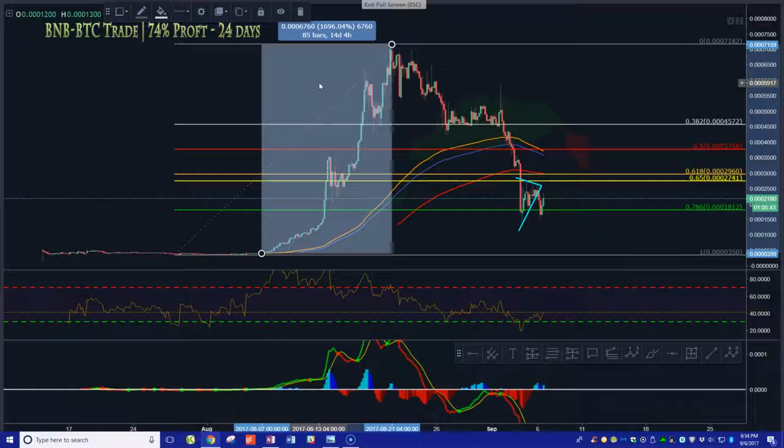Unfortunately, I did not get in on any of that because I was expecting it to actually pull back from this position here, but it just kept rising. And I'm not one to buy at the top, so I was waiting for a pretty healthy pullback before I decided to buy my coins.